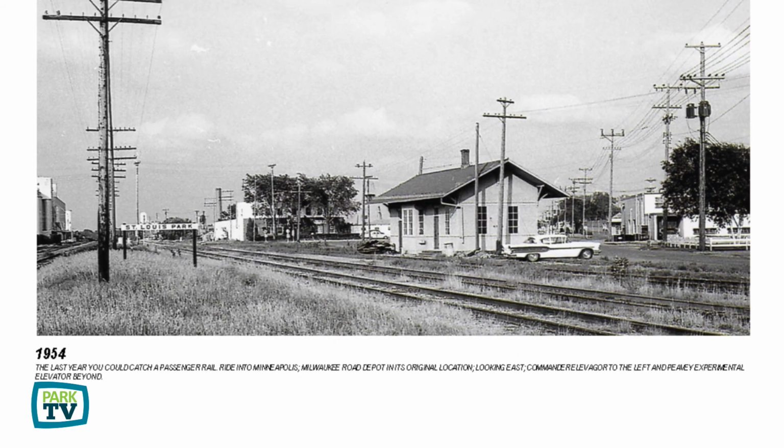The mid-1950s was also the last time that a person could catch a commuter rail line on the Milwaukee Road at the Milwaukee Road Depot into downtown Minneapolis. There were 2 trains a day in 1954, and this photo shows the historic depot at its original site at Brunswick Avenue and 36th Street.